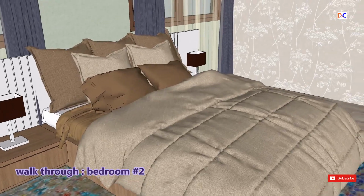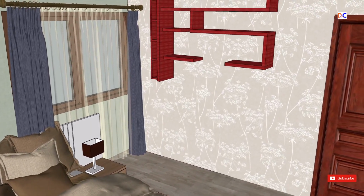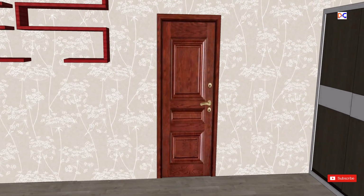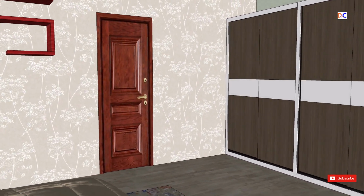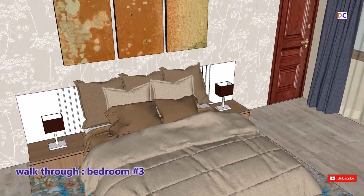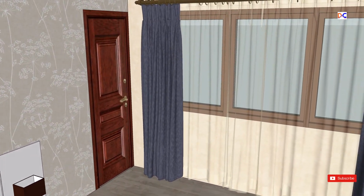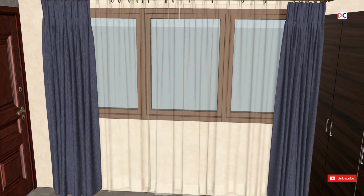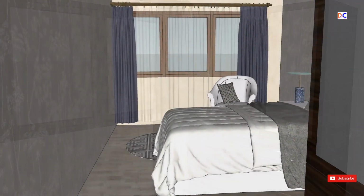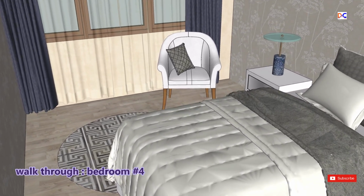Walkthrough. Bedroom number 2. Walkthrough. Bedroom number 3. Walkthrough. Bedroom number 4.